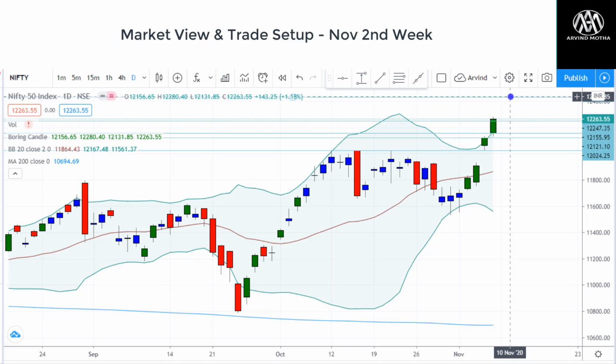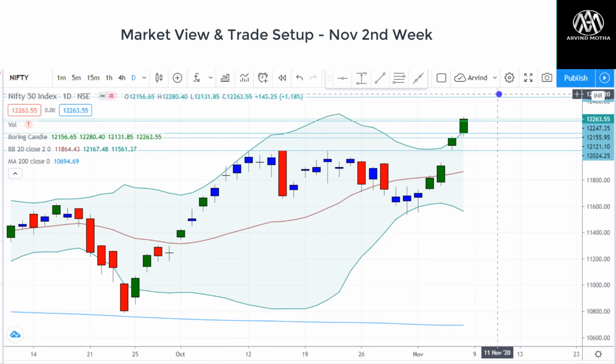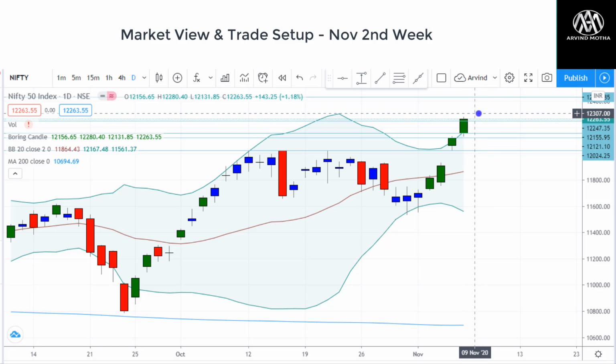Which means we can again expect some profit booking at these levels, and we could come off the highs and take support again back at 12,250 zones. As long as Nifty is staying above 12,200, I think the near-term trend is definitely bullish. In case you open gap up and start coming off, that will still be a buying opportunity, because at some point we can expect Nifty to test all-time highs. So even if there is a minor dip, intraday dips, we can use it for buying opportunities.